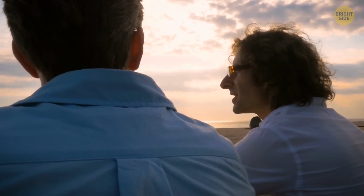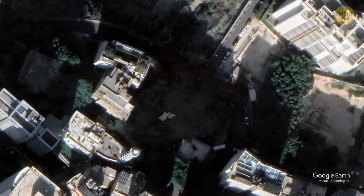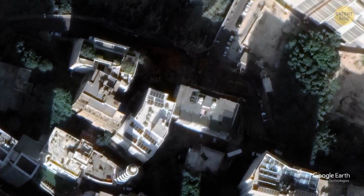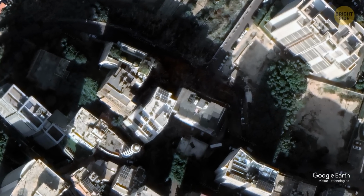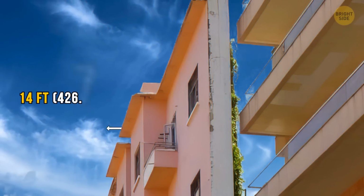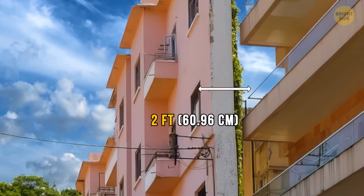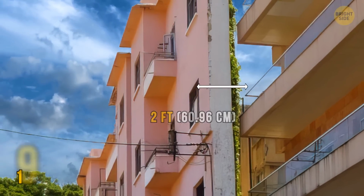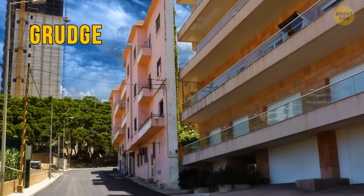So it's no wonder that both brothers couldn't agree on how they should develop their lands. It was obvious that the brother with the most land could build a proper building. The other brother had to improvise. He decided to obstruct his brother's property by constructing a building thin enough to only fit 14 feet at its widest and 2 feet at its most narrow. It was constructed in 1954, and the locals of the area know it as the Grudge.